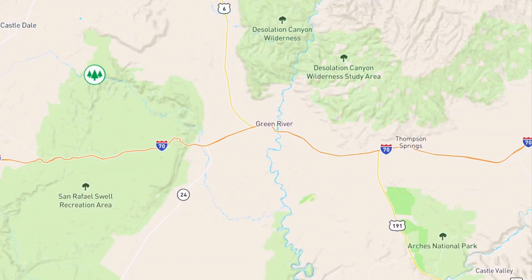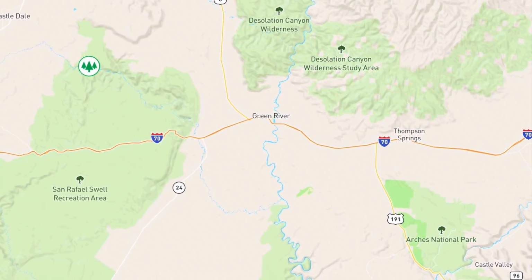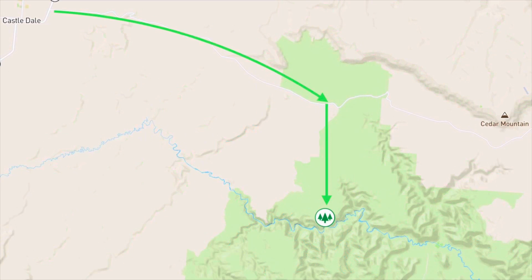This camping area is located to the northwest of Arches National Park. There's more than one way to get there, but the best access road is the one about a mile north of Castle Dale. This road in is quite good until the last 6 miles when it becomes a bit washboarded.